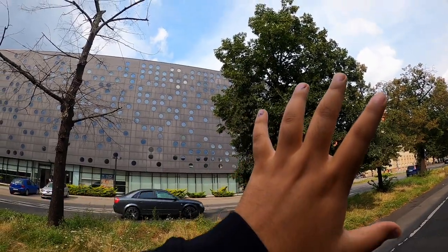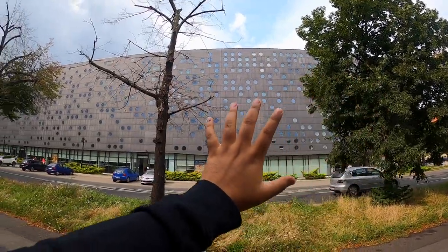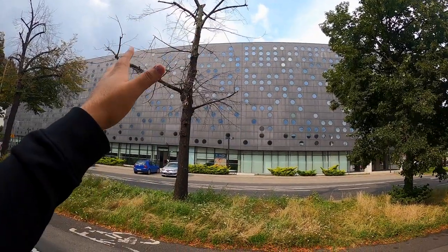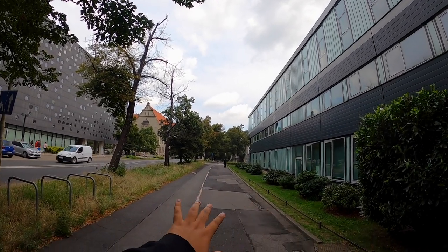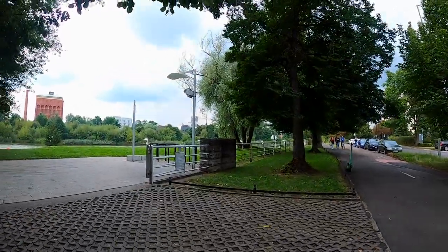So guys, as I was mentioning, this is the main international office of Wroclaw University of Science and Technology. So if you give them a call or email, they have this building, and this is the place where your journey to Poland starts. Again, I'm walking all the way from there. It's been a lot of walking today, but I think it's worth it to show you around the campus of Politechnika.